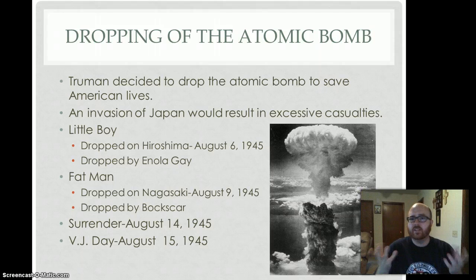Alright, so Truman ultimately decides to drop the atomic bomb to save American lives. Alright, he figured the invasion of Japan would result in excessive casualties, loss of lives that we couldn't afford. Senseless deaths. And so if we drop the atomic bomb, we can get Japan to surrender, and we can save American lives. That's the big part about dropping. Why did Truman drop the bomb? To save American lives.